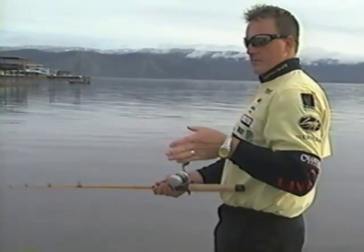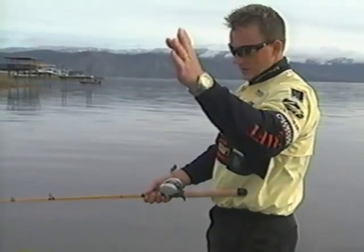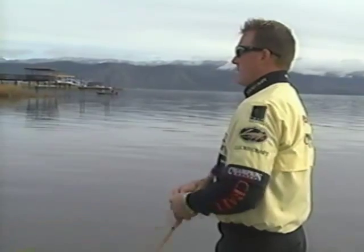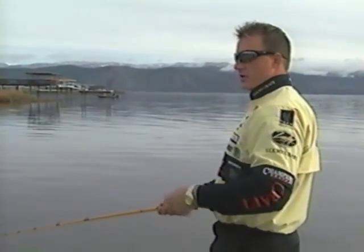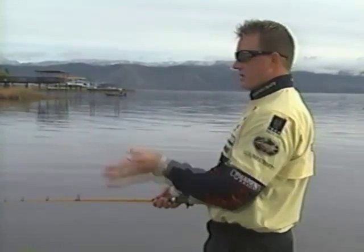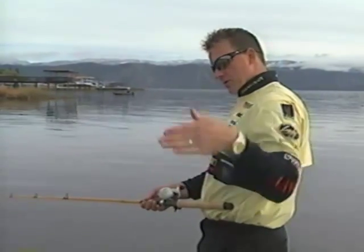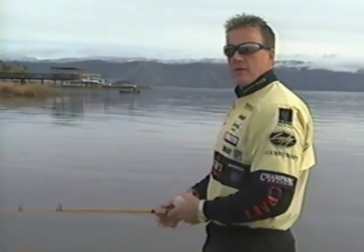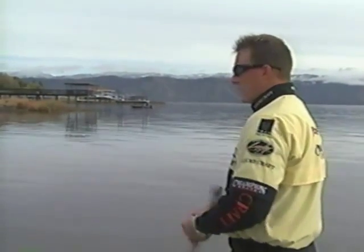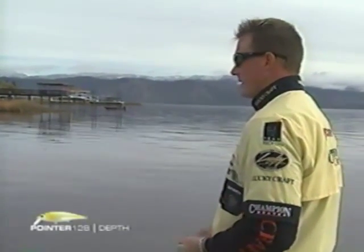It really gives that bait that one dart, and the second dart, send it off this way, the third dart, back down. I found a lot of times, just like a single, then a single, the bait won't always get down as deep, or a lot of times it just stays further up on the surface or wants to come up. So a lot of times that third jerk actually turns the bait back down and puts it back down in a deeper zone.